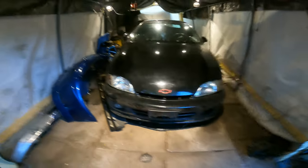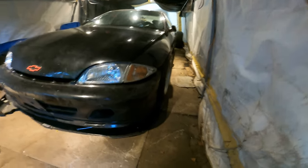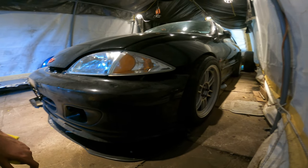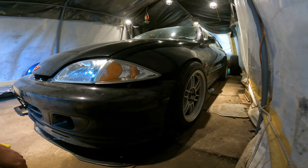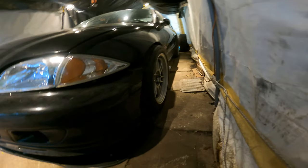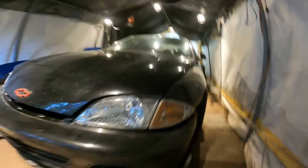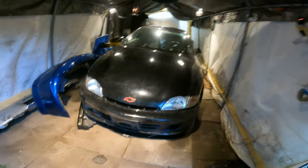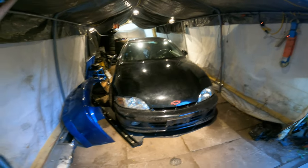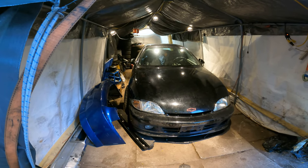Forgive me for how nasty it is. It's been sitting in the storage bin for the last 2 years. Ooh-wee, looks halfway decent there, right? We got some Anki RPF ones on the car, 17x9, so you're a little bit fatter than your typical Cavalier tire. And it's a four-door, if you didn't pick up on that. It is a sedan.